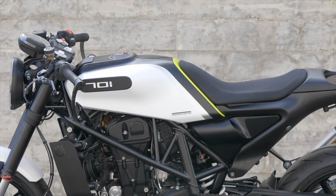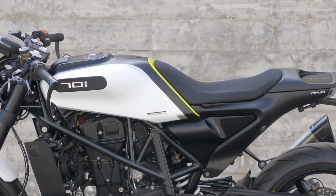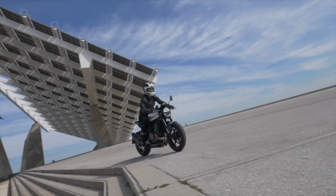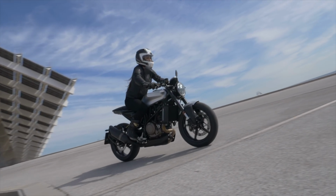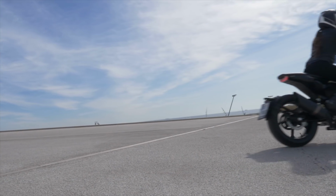One of the things that I love about this motorcycle is that it throws all the stereotypes of motorcycles out the window. It doesn't matter what kind of a bike that you ride, if you ride cruisers or if you ride sports bikes, if you're a racer, it doesn't matter. No matter who you are, you can ride this motorcycle.